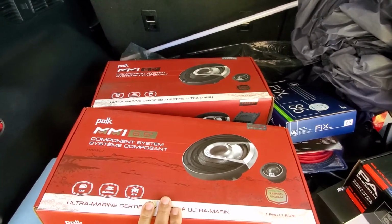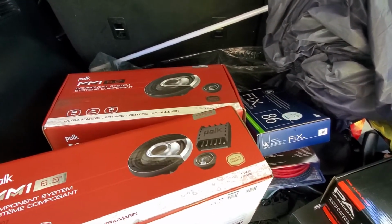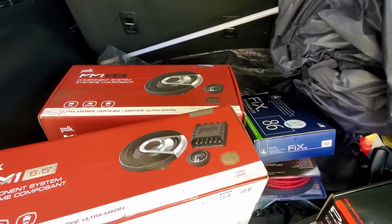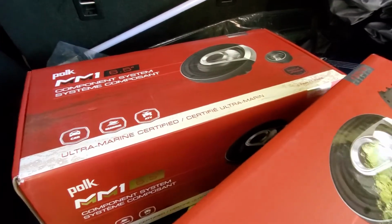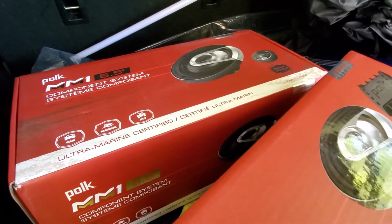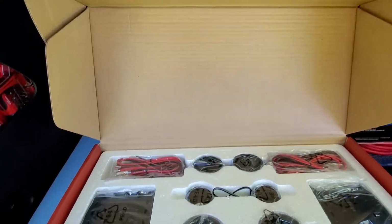We got two sets of Polk Audio MM1s. These are component speakers, so these guys are going to go on the doors, both on the front and the rear. These are awesome speakers, man. These things are amazing. Let me see if I can open it so I can show you what they look like in case you're interested. One second, I'll open this. I have these in Diffusion, and boy, let me tell you, it sounds like you're in a freaking concert. That's what we're gonna do to the Edge, make it sound like we are in a concert.